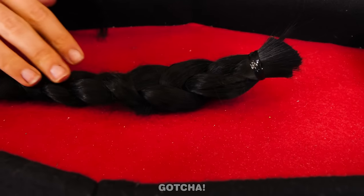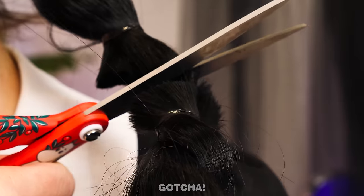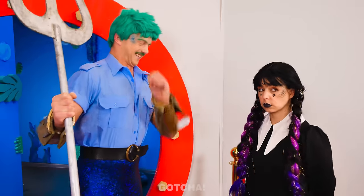My dear, beautiful braid. You will be missed. She is at peace now. I know how to help you. I'll cut off your other braid as well and replace them with mermaid ones. What? Gross. I can't believe I have colors in my hair. How's this for mermaid hair?